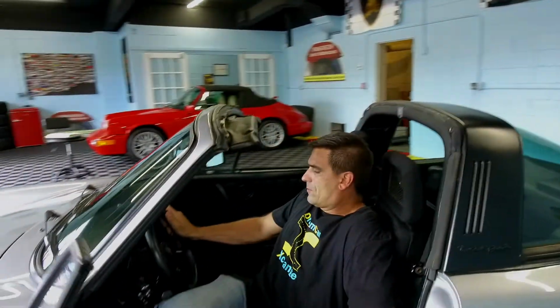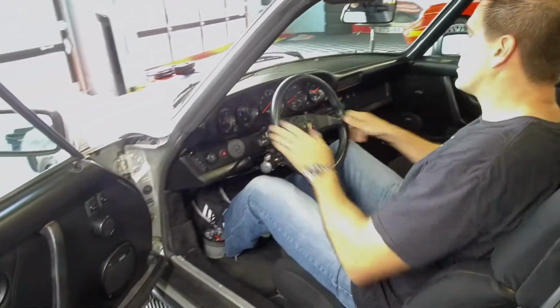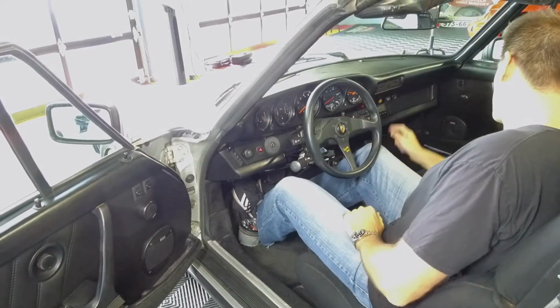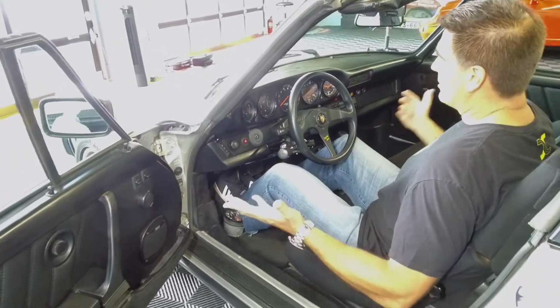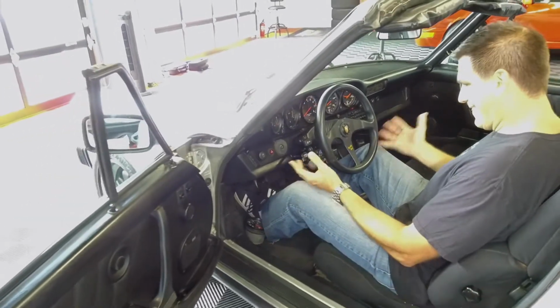Taking a seat in here, it's got an aftermarket steering wheel, nice and small diameter, which is pretty neat. And as I mentioned earlier, the AC vents. There are some AC vents here, some underneath the dash as well, but everything else looks pretty quintessential 911, with the exception of this.